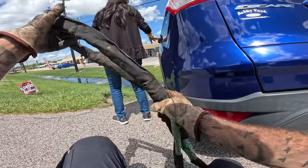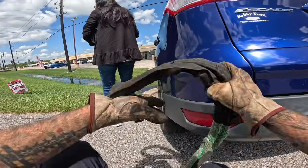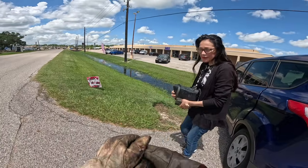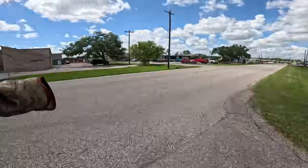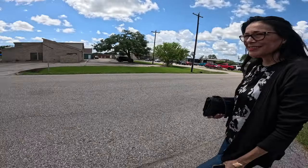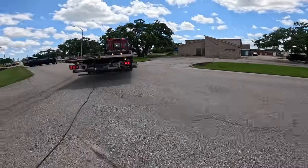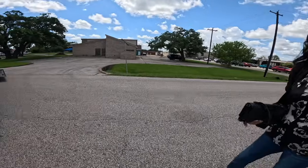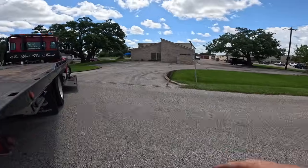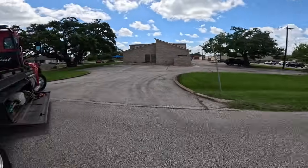Here. Would you like to have a seat in my truck? You seem a little tired. Okay, you can have a seat in my truck. That way you've got some AC going, and you're not just standing out here in the heat. Are the keys in it, or do you have them? No, okay, they're still in it. Yeah, let's get you in my truck, so you're not out here in the sun.